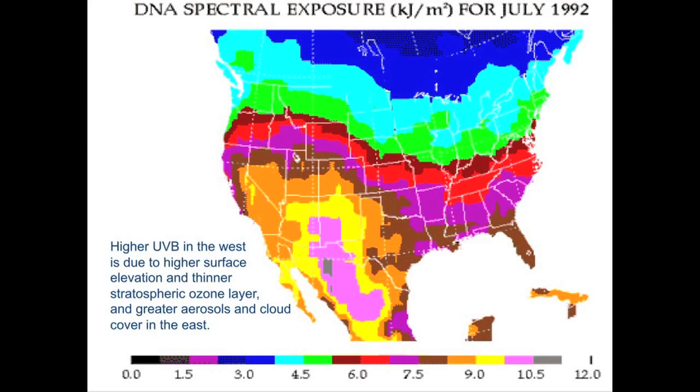And it turns out that the two primary reasons for that, maybe three reasons. One is that the surface elevation in the West is somewhat higher than in the East, so there's less atmosphere to scatter the UVB. The second is that prevailing westerly winds go across the Rocky Mountains, and in doing so, they push the tropopause higher, make the stratospheric ozone layer thinner, and so you have less absorption of UVB in the West, especially in the Southwest. And third thing, you have more clouds and aerosols in the Northeast.